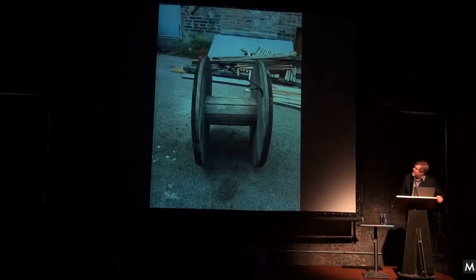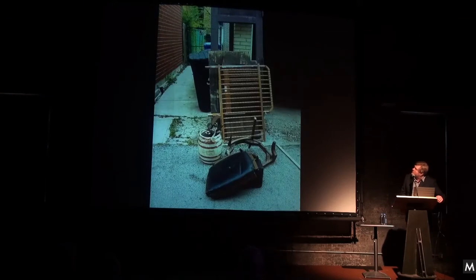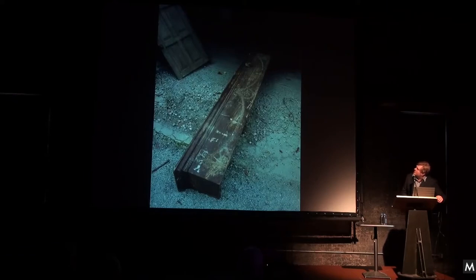Here's an electric company's spool. I think it was a telephone company. There's part of a crib. Behind that is an old ironing board. In the foreground, you've got more buckets of handles and legs. This was an old mantle. Stuff that I discovered in the alleyways of Chicago.